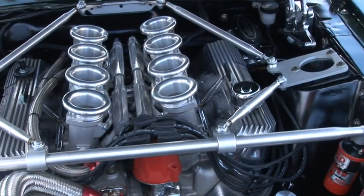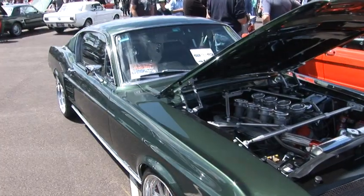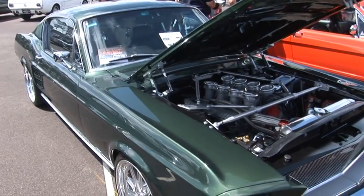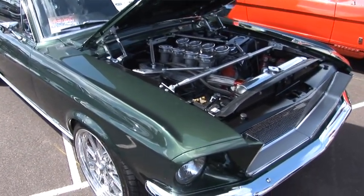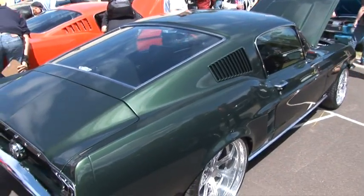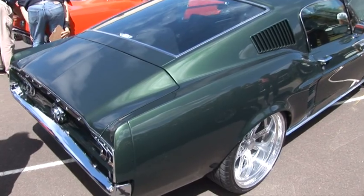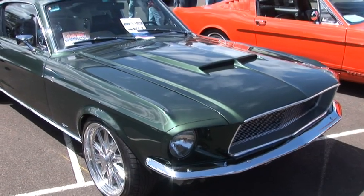Awesome. And there's nothing like 8 trumpets to get that heart racing, is there? No, it's all good. Induction noise must sound absolutely sensational. Yeah. You don't need a radio in it, that's for sure. Do you drive the car much at all? Weekends, yeah, nice days. What sort of horsepower does the engine have? Has it been dynoed at all? Yeah, it's probably around the 540, around there.